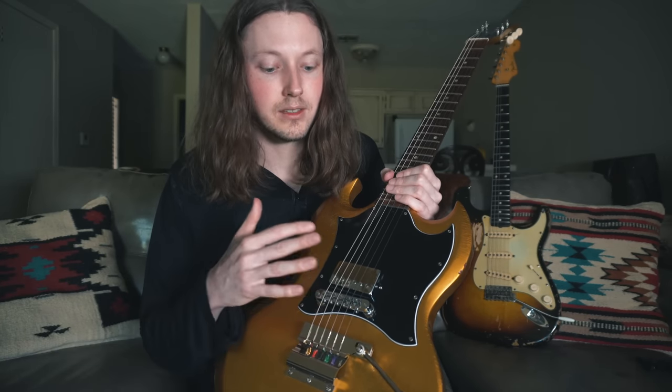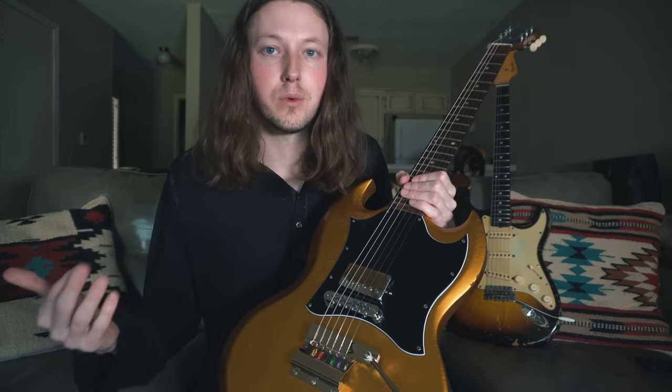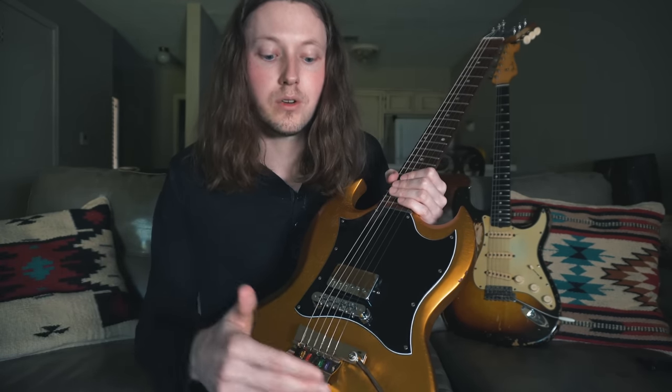And I do like the simplicity of it. Single volume, single tone. You don't have to worry about switching pickups. You just play and be creative. And with the volume and tone on these guitars, you can really dial them in to get a range of tone. And the tone on this setup really works well.